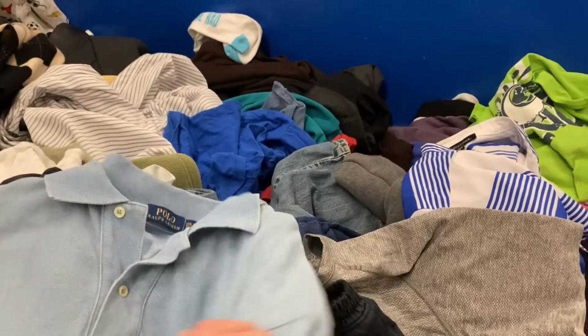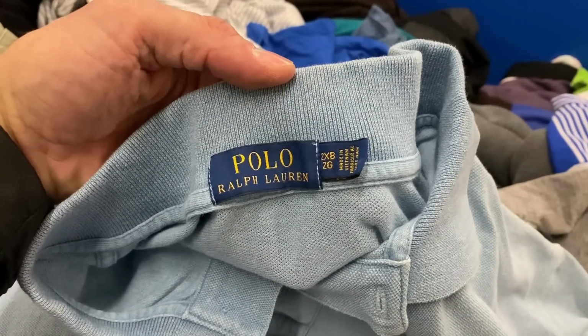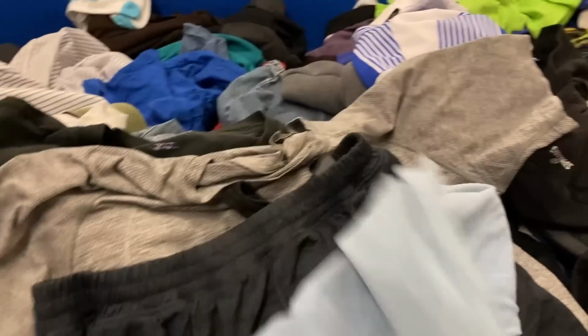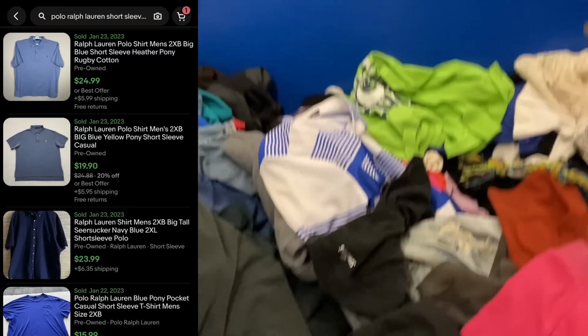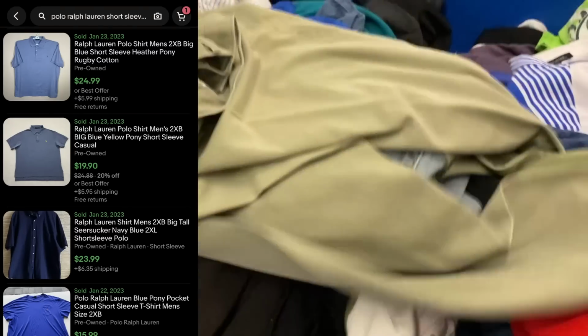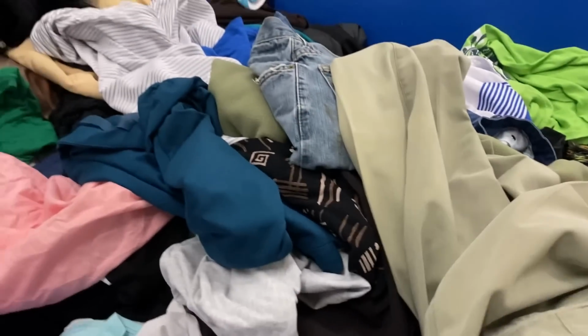And then an essential Polo Ralph Lauren. The size is a 2XB. I love that size. The shirt is like heather blue with a navy pony, or like a heather blue and heather blue pony combination. One was just a little bit darker than the other. Probably price that at $25. I really, as a bread and butter, love the Ralph Lauren big and tall sizes. The 2XBs, the 3XBs, the 4XLTs, the 3XLTs, those sizes.